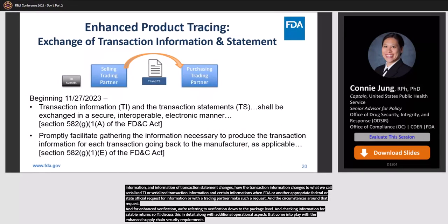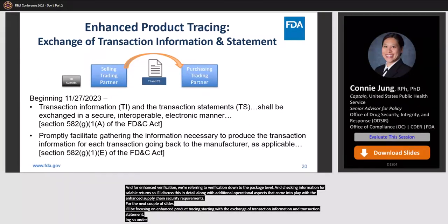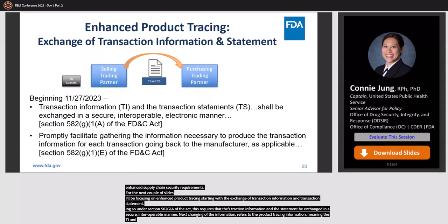For the next couple of slides, I'll be focusing on enhanced product tracing, starting with the exchange of transaction information and transaction statement. So under Section 582(g)(1)(A) of the Act, this requires that the transaction information and the statement be exchanged in a secure, interoperable electronic manner. Now, electronic manner is critical when we're thinking about what changes in 2023 with these enhanced requirements. And exchanging of the information refers to the product tracing information, meaning the TI and the TS. And the selling trading partner provides this information to the purchasing trading partner.